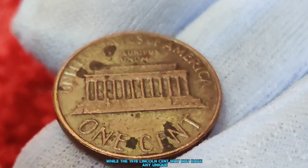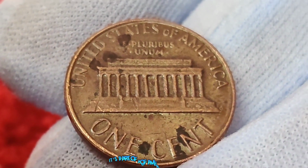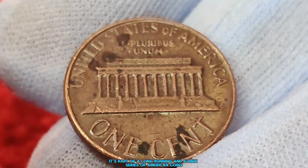While the 1978 Lincoln cent may not have any unique historical events associated with it, it's part of a long-running and iconic series of American coins, making it a staple for collectors.